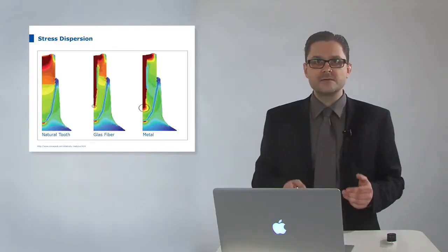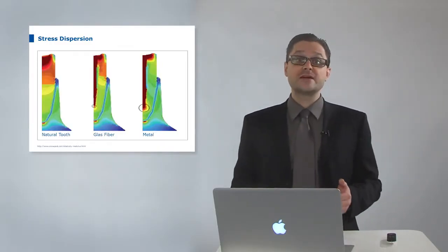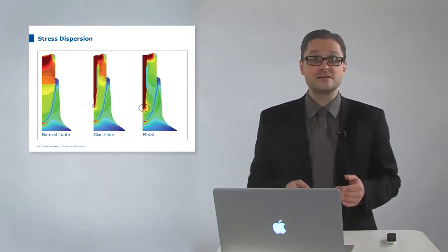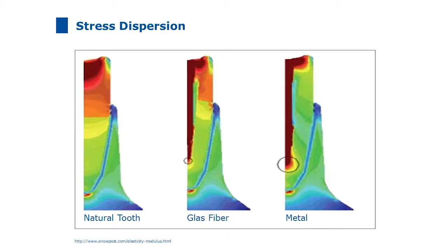The finite element simulation shows the stress distribution under bite forces with three scenarios. The first one is a natural tooth, the second one a tooth with a glass fiber post, and the third one a tooth with a metal post. The tooth with the glass fiber post shows nearly the same effects as the natural tooth.